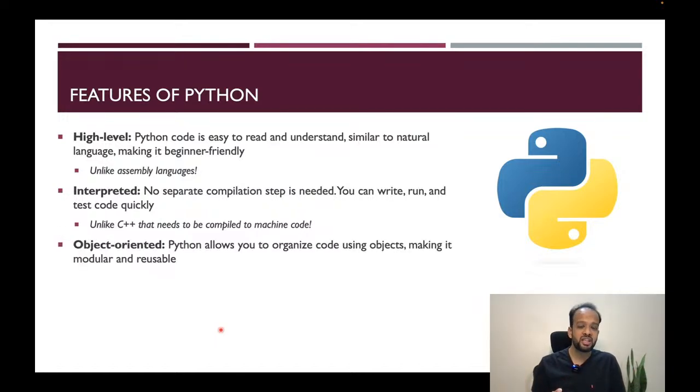Third important feature is that it is object-oriented. Python allows you to organize code using objects, making it modular and reusable, right? So it's a very nice structured object-oriented language, right? And it can be used to create complex applications. Unlike C, which is a very basic language, but still C is not heavily focused on objects. And there are other languages as well which are not object-oriented. So this makes it quite versatile as such.